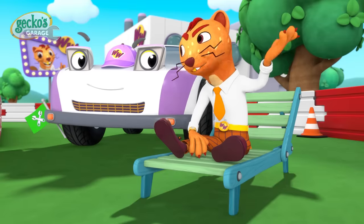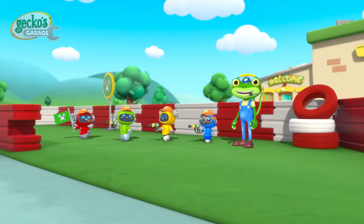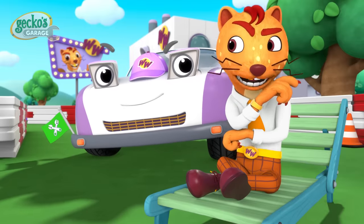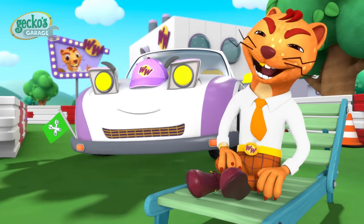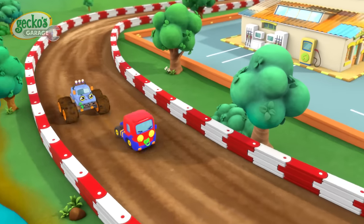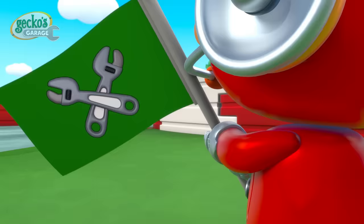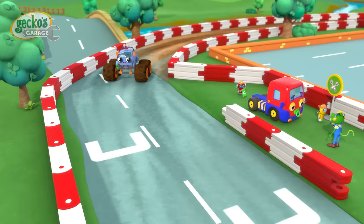This race is boring, Sly, and Gecko's pit crew are the pits. Let's liven this race up a bit. Baby Truck needs new tyres for her final laps. Get ready, Mechanicals. Drive into the pit, Baby Truck.